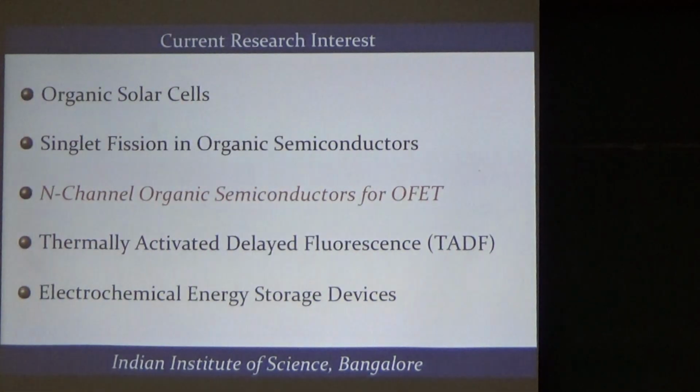So this is the current research interest. Currently we are always in hunt of organic solar cells, which is all about the number business. So we are looking at one of the best molecules we can make for organic solar cells, and some emerging new methods we are developing to get the best solar cell efficiency. And there is singlet fission in organic semiconductors. Palash was just talking in the next room here. Singlet fission is an exciting area of research where we develop materials.